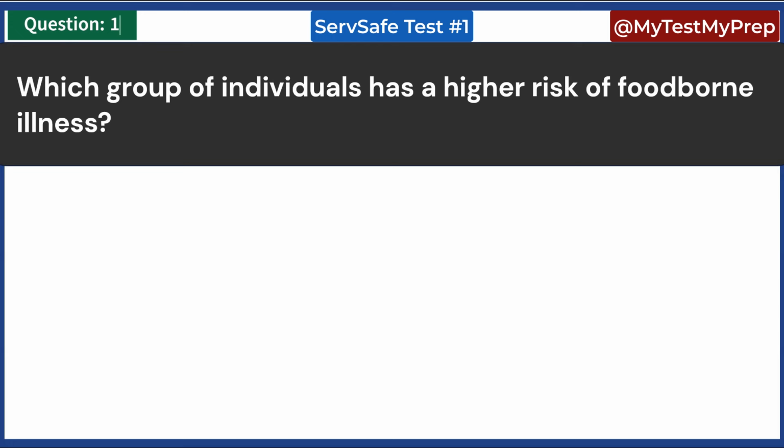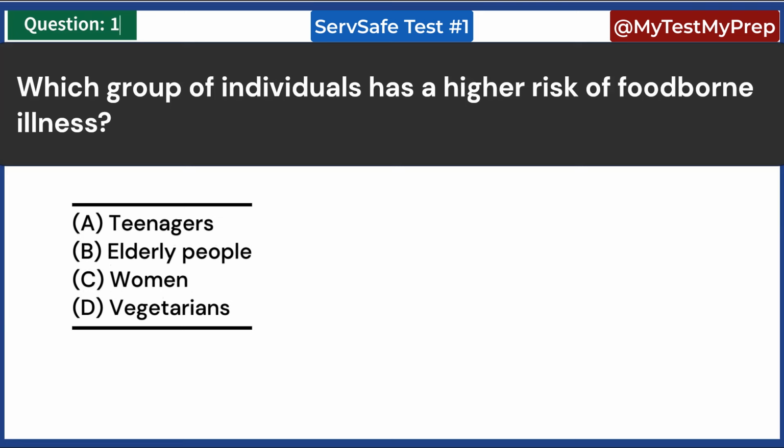Which group of individuals has a higher risk of foodborne illness? A. Teenagers. B. Elderly people. C. Women. D. Vegetarians. Answer B. Elderly people.